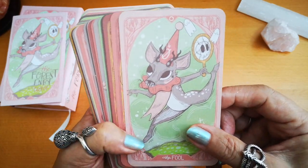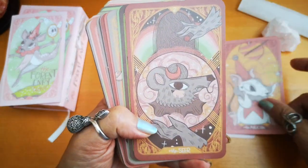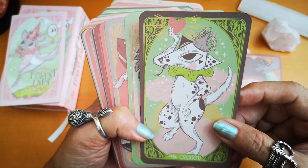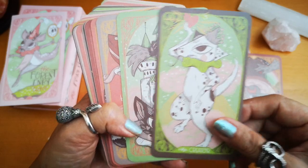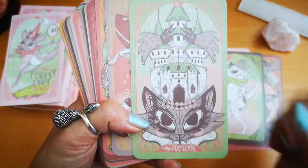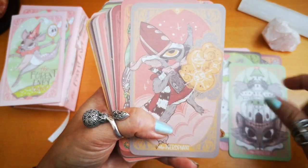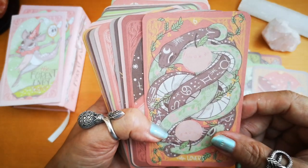So that is the Fool and the Magician, very cute, and this is the High Priestess. I don't think that you can see the cards clearly. This is the cute Empress, because the colors are so pale. I hope the camera can let you see the colors, how beautiful they are. And this is the Emperor and the Hierophant. It's so cute, so well thought of.